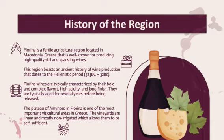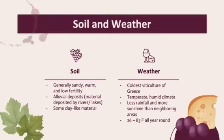The plateau of Aminteo in Florina is one of the most important viticulture areas in Greece. The vineyards are linear and mostly non-irrigated, which allows them to be self-sufficient, which also allows them to fight diseases easier.